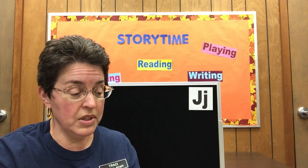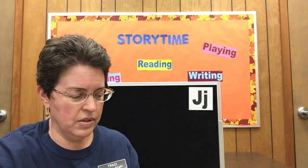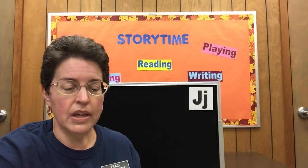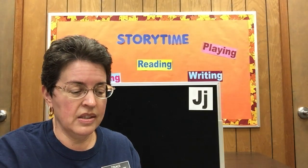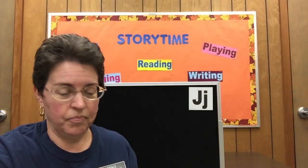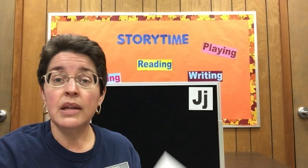That's our last thing. So yes, those are some of the things you'd see in a jungle, right? You would definitely see trees, lots and lots of trees. You would also see rain. That's right, jungles are really wet, usually very humid. And yes, you would see snakes, probably much more dangerous snakes than that one, and bats. And yes, ants, lots of ants. And you would also see some monkeys.